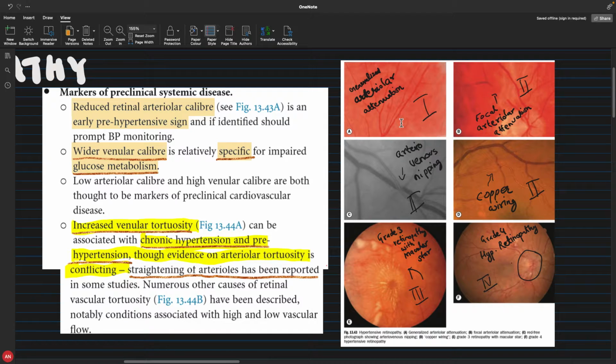normal, but perhaps after training nicely with other classes, you'll be able to actually catch it in the pre-hypertensive stage. So this is what is happening. Early pre-hypertensive sign might be seen. This is what it is called. Wider venular caliber, specific for impaired glucose metabolism. Forget that part. Increased venular tortuosity.